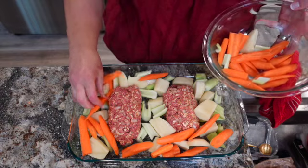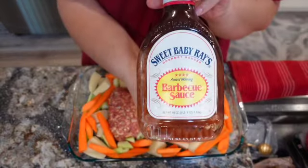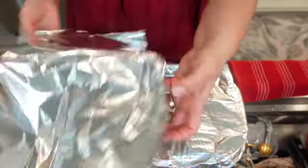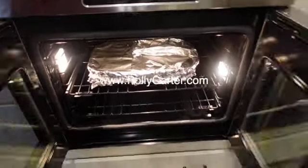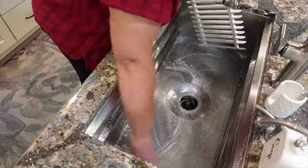I like to use Sweet Baby Ray's barbecue sauce. Give it a little color, extra added flavor. Then I cover it and bake it for 1 hour at 350. About 15 minutes before it's done cooking, I take the foil cover off to let it brown up a little bit.